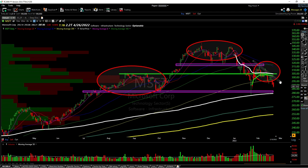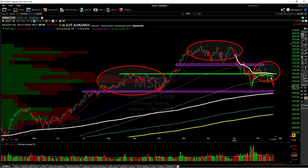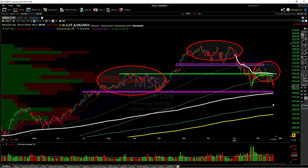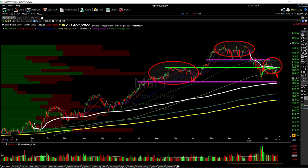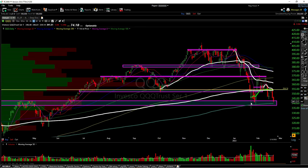And again, it broke below the confluence level at 301, back tested it, and then started downtrending. So the odds are that the magnet level, or the next major support, will be retested next week at 282.46. It lines up with the year-to-date anchored VWAP from 2021, and the resistance we saw in July and the support we saw in October and January.